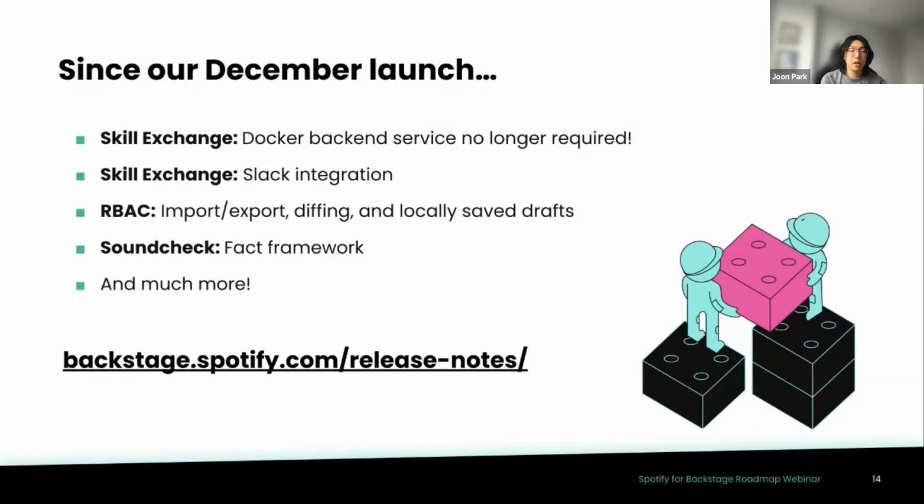So Skill Exchange has now fully migrated off of its Docker backend service. So this means that the installation of the plugin works exactly the same as other Backstage plugins, which of course makes this much easier to maintain. Skill Exchange also now has Slack integration, meaning you can not only sign up to be notified of embeds and mentorships, but you can also reach out directly to owners of Skill Exchange posts using Slack.